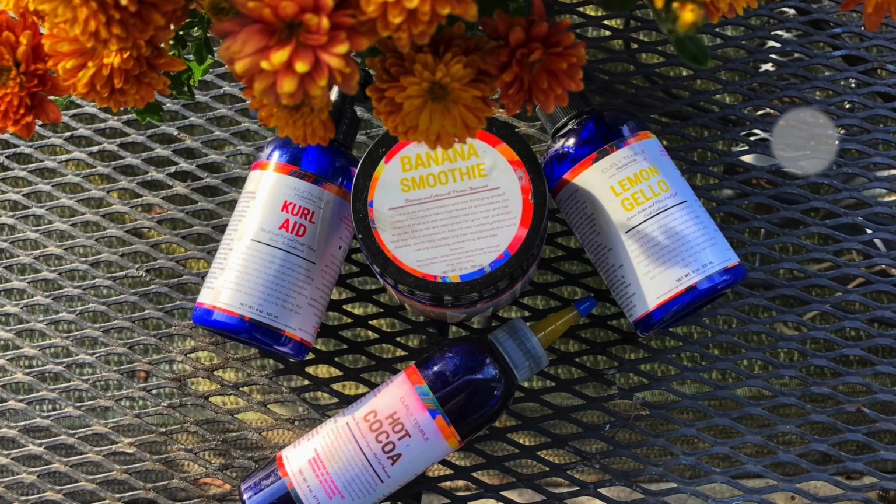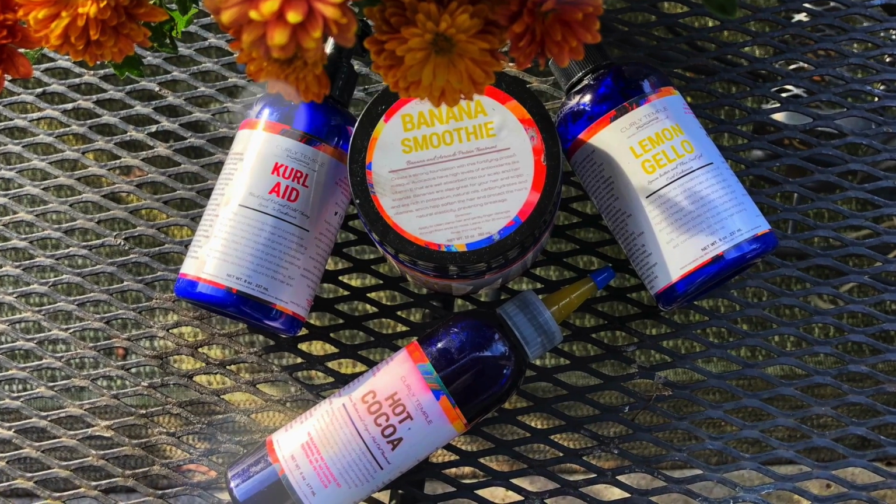Okay, so I'm going to review these products in the order of my wash day, and I'm going to start off with the hot cocoa treatment. And guys, this is probably one of my favorite products that I tried out of the Curly Temple line. That's the product line that we're reviewing today. And what I really loved about this is that it's a hot oil treatment with cocoa butter and argan oil.